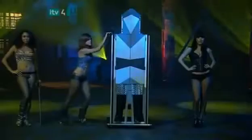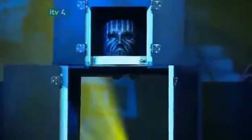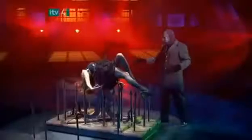Up next, the magician shows you how his stomach magically disappears after he's sliced in 3. And then, a simple balancing act goes bad when a beautiful woman is speared by a spike.